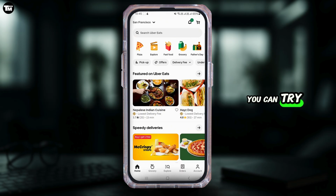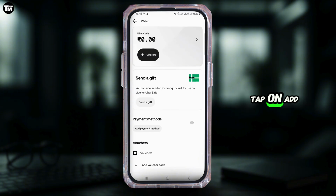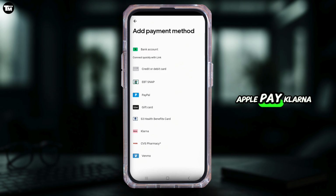First of all, you can try using a different payment method, which is the easiest solution. So go to account and then tap on wallet, scroll down and tap on add payment method, and here you can add a new debit or credit card, PayPal, Apple Pay, Klarna, Venmo, etc. Keep in mind that Uber may block cards if they are used on multiple accounts to prevent fraud.